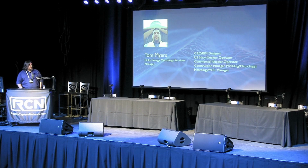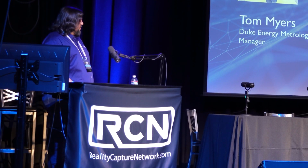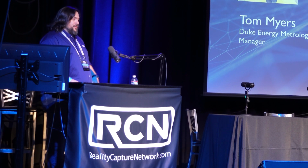That plant reached its end of life and I moved on to construction manager. Had some welding crews that were doing major projects for our nuclear sites, and had come across this small little metrology group that was formed for a mega project at the site. We couldn't bring enough vendors in to really support the needs of what the project needed all the time. So this group was originally formed and trained to support the needs of that for scanning and layout using laser tracker and total station. Took that team and realized its value.